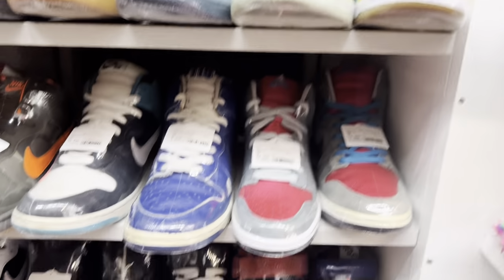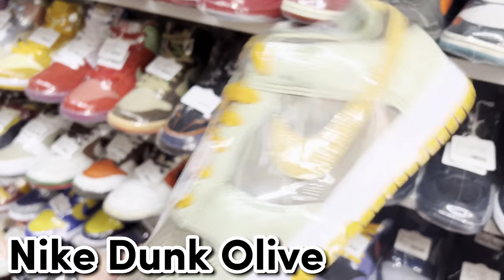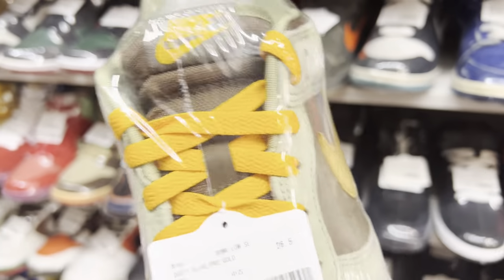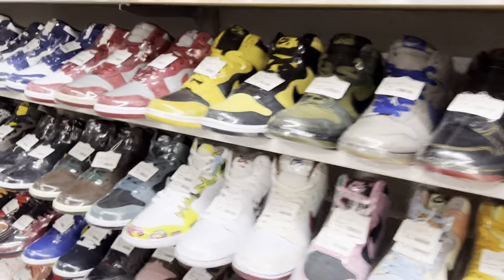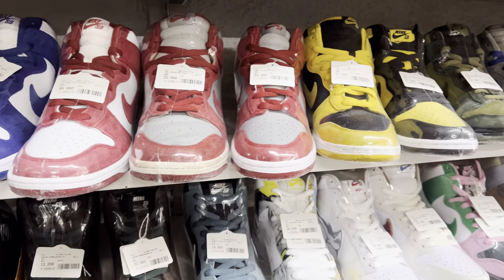So they've got Dunks here. Wow. Okay. So this one is a used one. And they've been selling this for 19,800 yen. It's an olive color of Dunk. Nike Dunk. They got Dunk High as well.